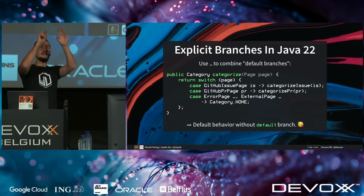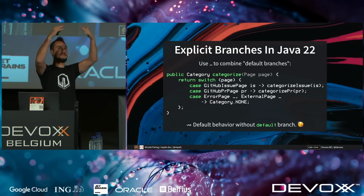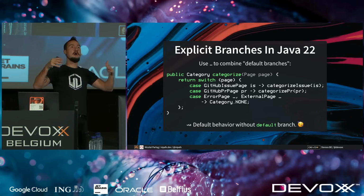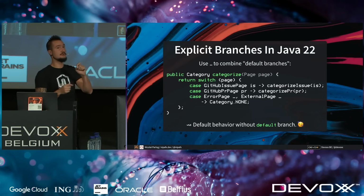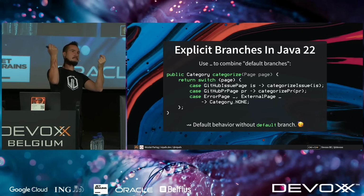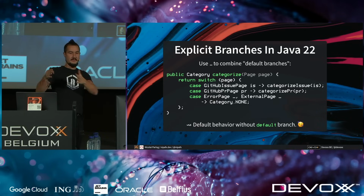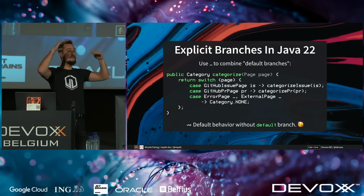What we did now is we had a page supertype and then 4 implementing types. If you want to switch over the first one, you have to list all 4 of them. What if you have something more interesting? For example, you could have a top level type page that permits GitHub pages and, I don't know, non-GitHub pages. The GitHub pages are 3 types, also sealed, all of that is sealed, and the other ones are the other ones. And you're right, you can do these intermediate steps.